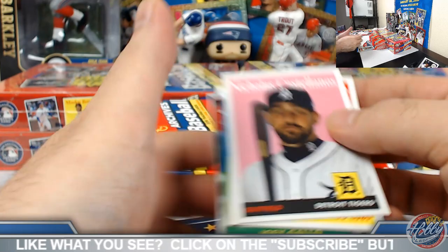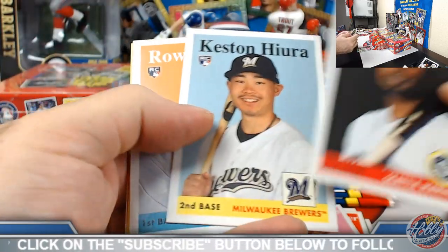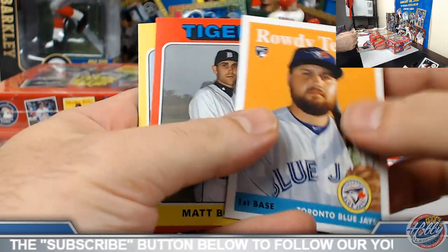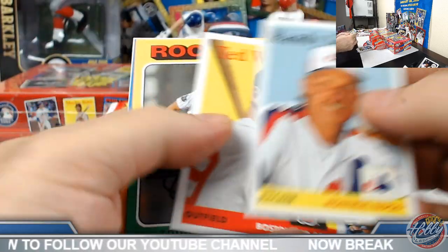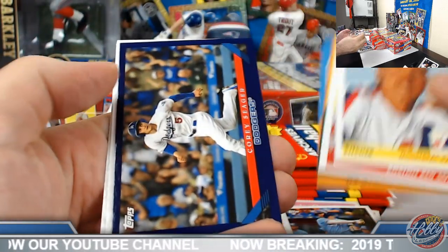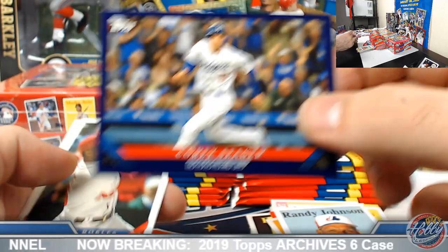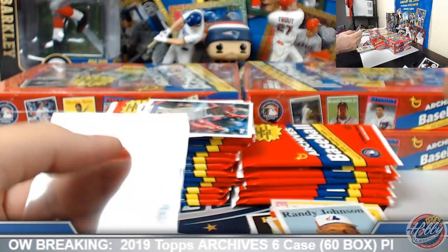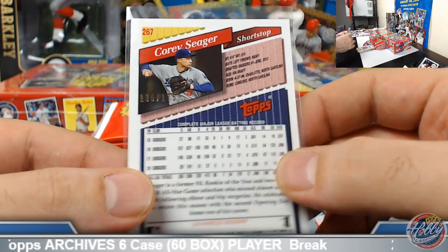Harper magazine insert. Hera base rookie. Base. Yeah. Corey Seager. Purple parallel on the 93 design here to 175. 136 out of 175.